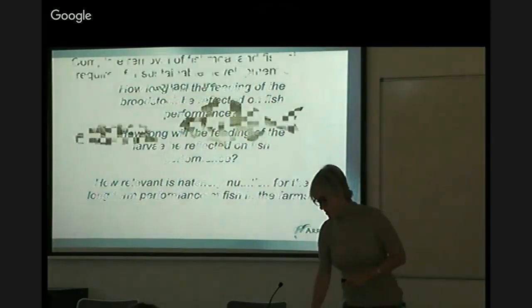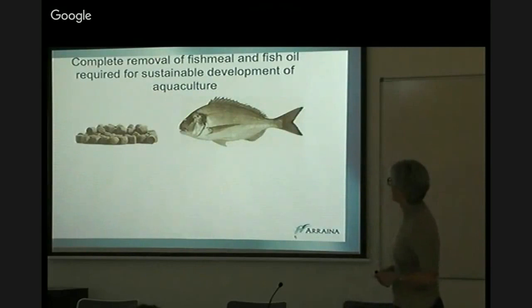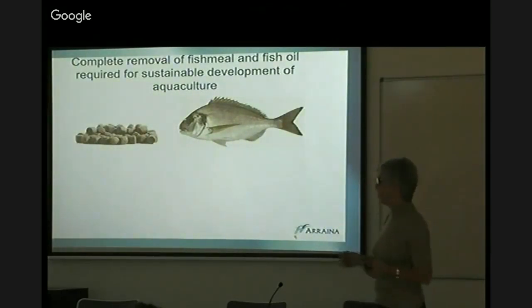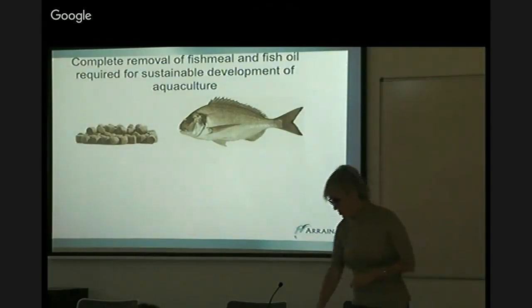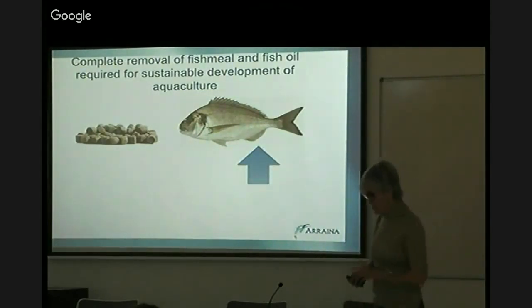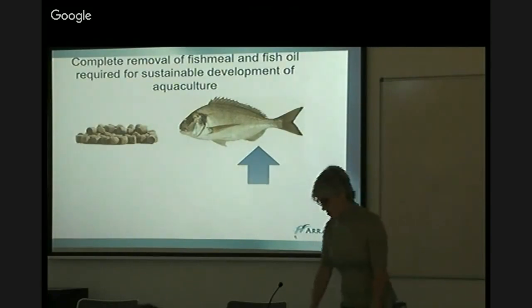As we have been discussing in ARRAINA, and during this whole course, we need to, if possible, completely remove, or as much as we can, fish meal and fish oil for the sustainable development of aquaculture and the production of aqua feeds. But perhaps not only can we try to reduce fish meal and fish oil in these diets without affecting the growth of the fish, but perhaps we can also prepare the fish to be able to better utilize these diets low in fish meal and fish oil.